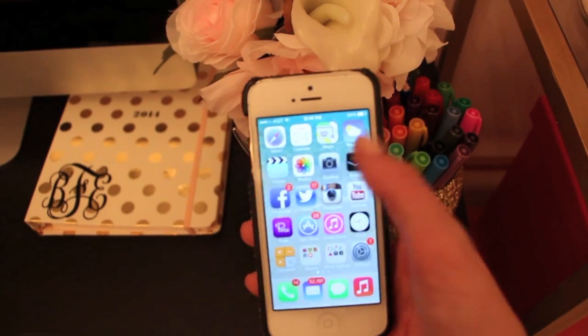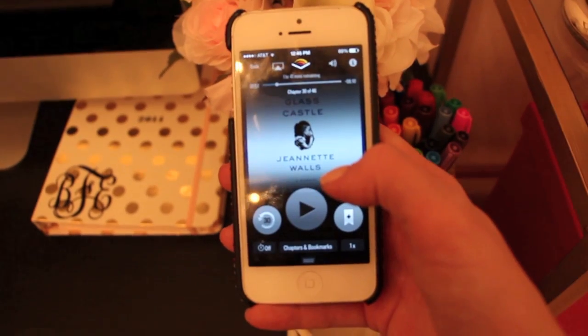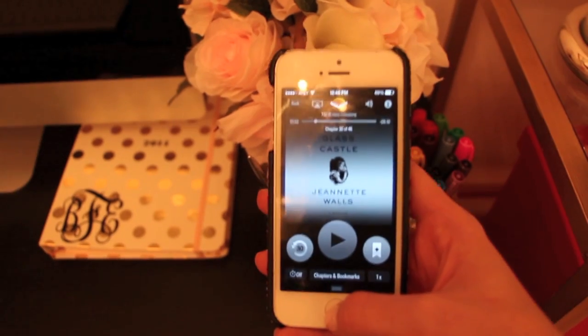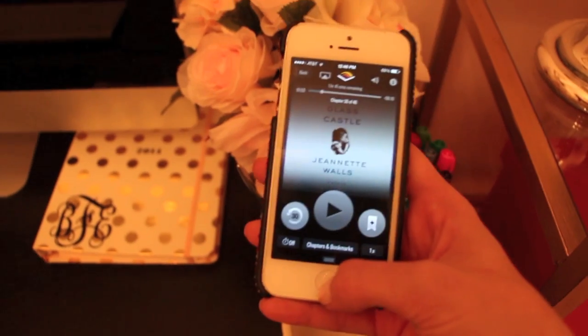Okay, so Audible.com right now, I am listening to The Glass Castle by Jeanette Walls. It is amazing. I'm on chapter 30 out of 46, so I'm a little over halfway done. And it is such a good book. I recommend it to any of you guys. If you go to audible.com/Blair, you can actually download it for free, or any other Audible book that you want.